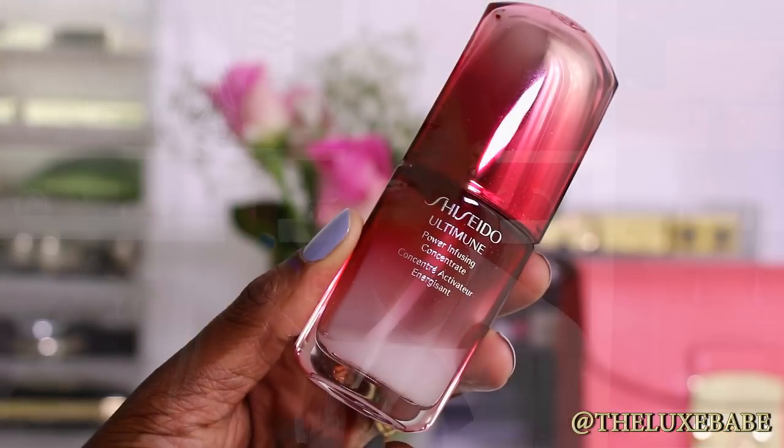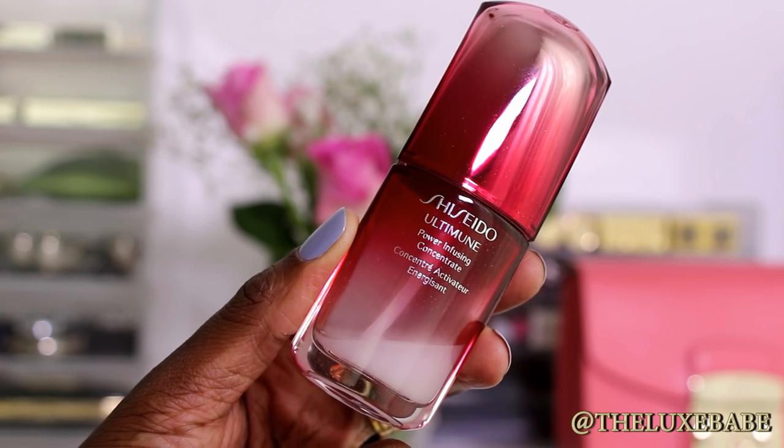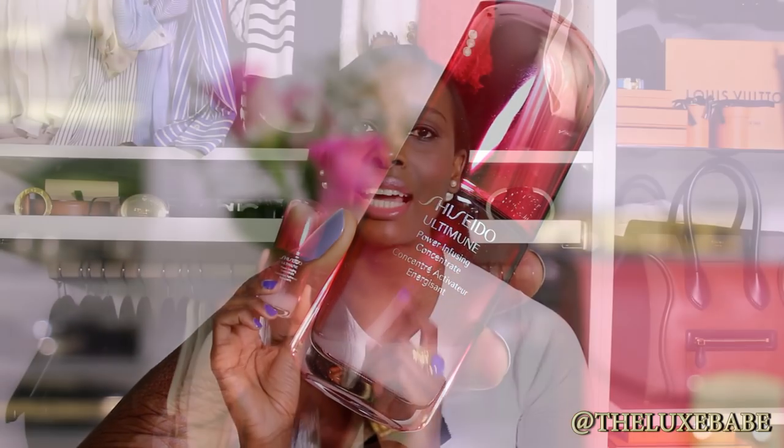Also, speaking of serums, I'm almost finished with this one. As you can see, I'm all the way down here now. This one is the Shiseido Ultimune Power Infusing Concentrate. I use this twice a day, in the morning and in the evening, and then I go on to apply my moisturizer over that.